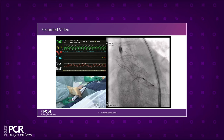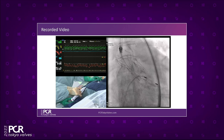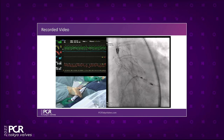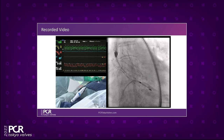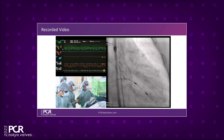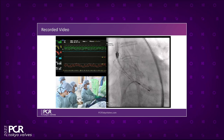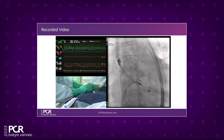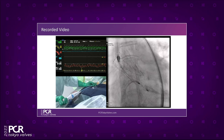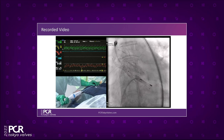And please note that the number of tabs is 3, not 2. There's a difference between Evolut and Navitor. We need to confirm that all the tabs are free using multiple projections. We also need to be careful with the nose cone, not to embolize the valve.